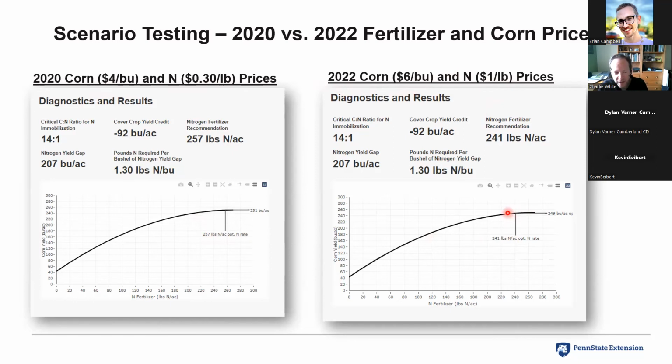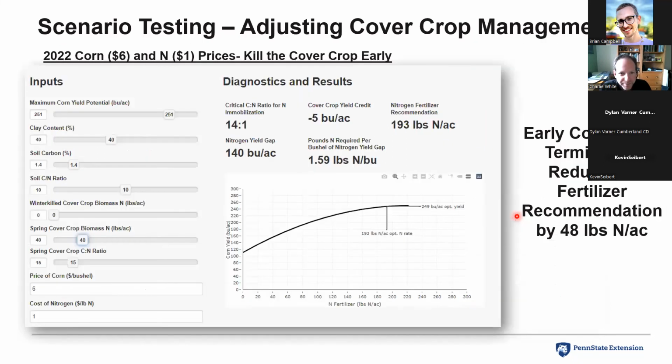That makes sense because nitrogen is more expensive, but the value of the crop is also more, and that tends to push the fertilizer rates up. So on net, the effect was a slight drop in the fertilizer, but it was fairly small, right? A 16 pounds per acre difference. So we're not talking about cutting it by 100 pounds. We're talking about cutting it by 15 to 20 pounds of nitrogen, given the differences in economics.